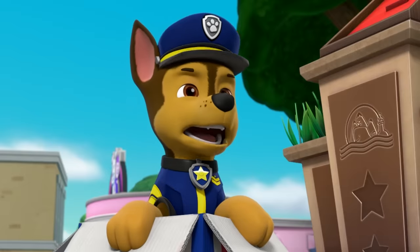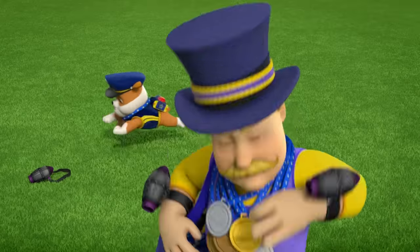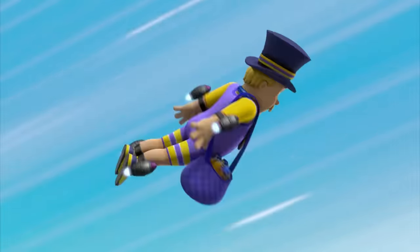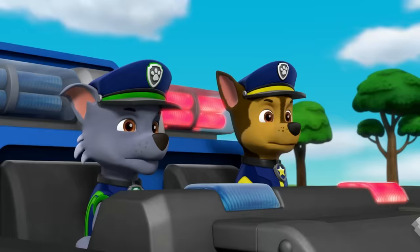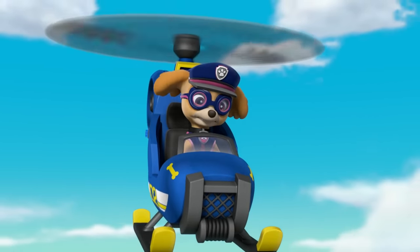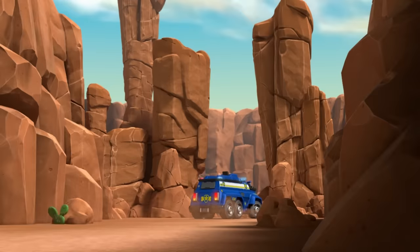Stop in the name of the paw! Return those medals! No, they're all mine. Mine, mine, mine! Help! We need to save Mayor Humdinger! Sky, keep the bear in sight! Roger that! It looks like he's flying right towards the canyon wall! Ruff! Net!